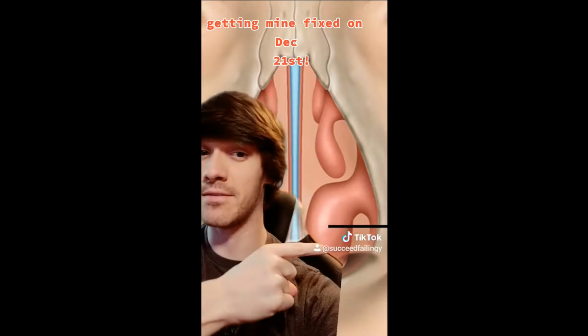So not only do I have these inflamed guys on both nostrils, but I also have a bent nose on the inside. Today is the last day that I won't be able to breathe out of my nose. 29 and a half years I have not been able to breathe out of my nose. And didn't know that until I was like 21 or something.